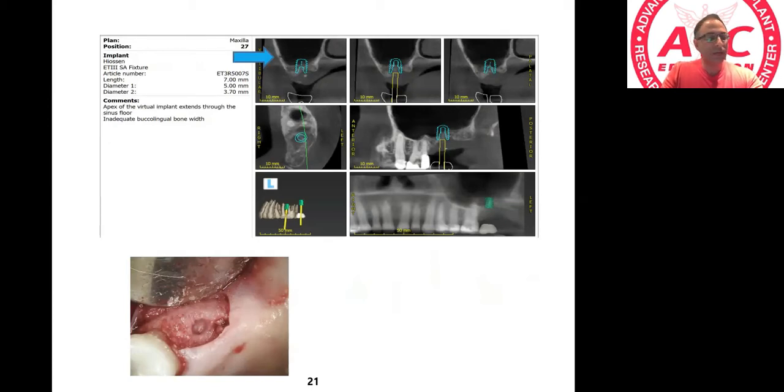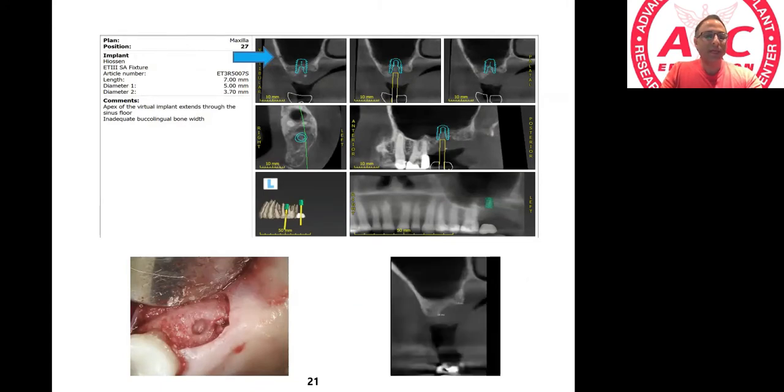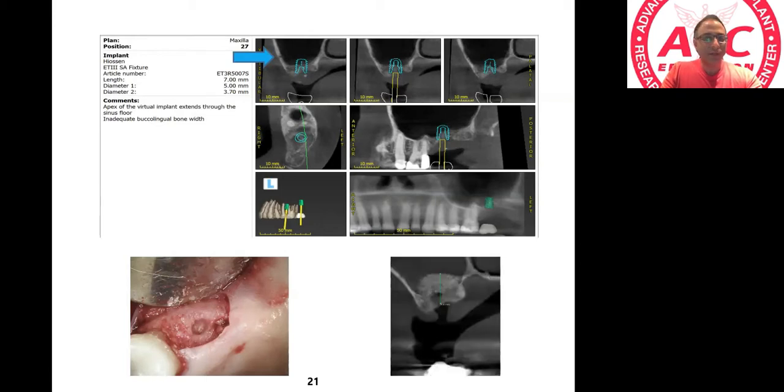You'll see here this patient had that same concern. Dr. Sheikh, there's only 1 or 2 millimeters of bone here. What can we do? Well, the great thing with a crestal approach in the Hiossen kit is that we can use hydraulic pressure. And look at this. This patient was so concerned that mid-treatment, I actually took a CT for her.